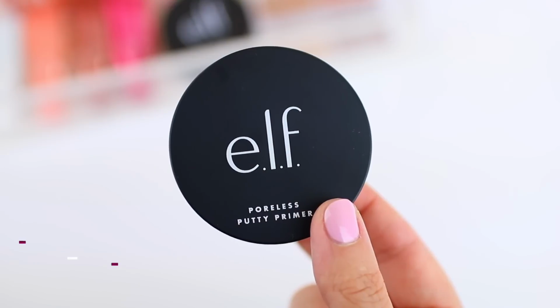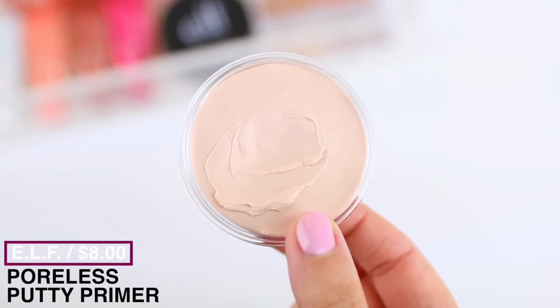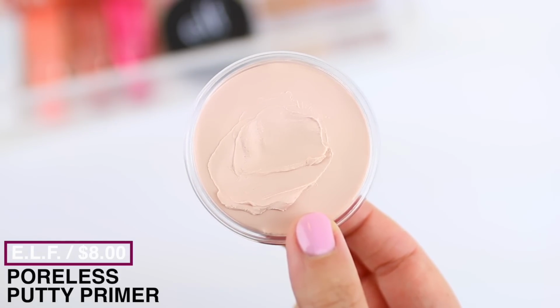Okay, so let's start with the e.l.f. Poreless Putty Primer. I wanted to give you guys an update because throughout the summer, I've been using the Matte Putty Primer, which is a great option if you have oily skin or you want a little bit more of a mattified base, and I still reach for this one quite a bit. They also have a luminous version, so if you like a little bit more of a glowy base or you have dry skin, that might be a great option for you as well. But heading into fall and the slightly cooler weather, I noticed that I've been dealing with a little bit of dryness, which is pretty typical for me. I've also been dealing with really large pores right on the very center of my nose. So this product has come in handy for me.